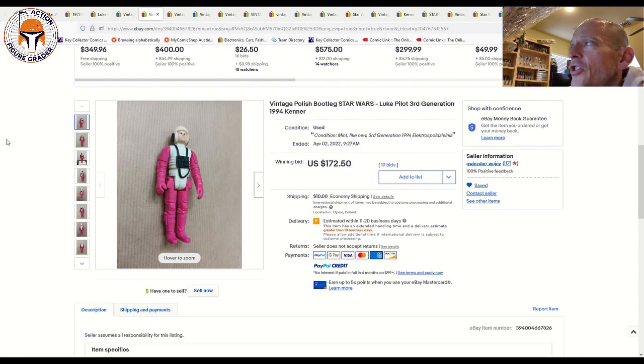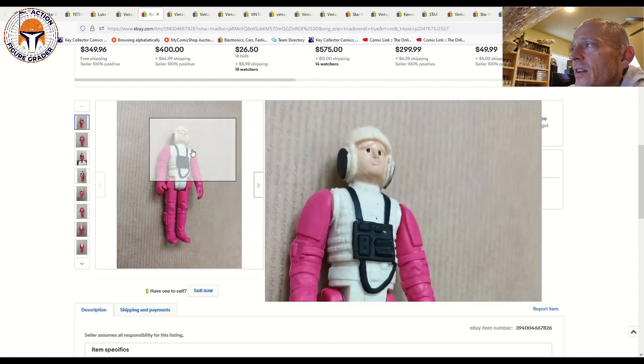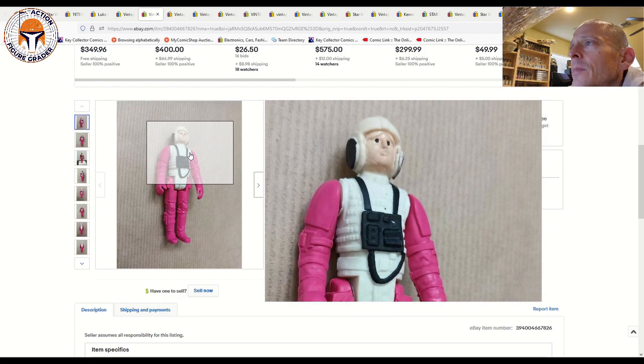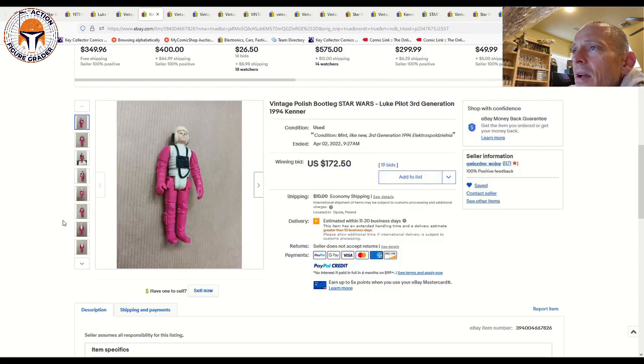This Luke was a 3rd generation Polish bootleg Luke. This one had the pinkish limbs. I don't have one with the pinkish limbs. I've got like 7 or 8 different Luke X-Wing Polish bootlegs, but this is one I don't have. I'm kind of exhausted with bootlegs right now, so I haven't bought any lately. But this one was really nice condition.